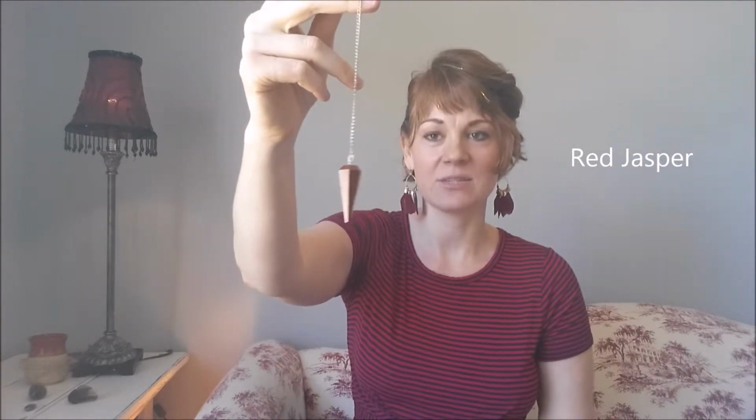So what are some of the crystals that can support with this? Well, anything that's red will definitely support it. One is Jasper, red Jasper, because there are different kinds of Jasper. I have Jasper in two different forms right here. I have Jasper in this beautiful pendulum, which was a gift to me. You can see this really nice, rich, earthy red-brown color.